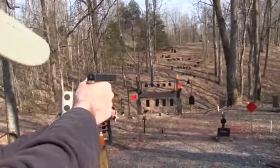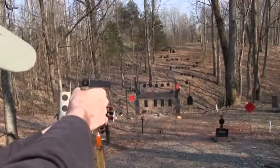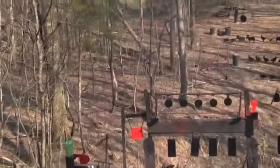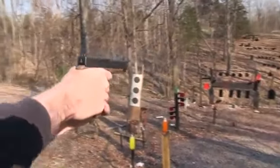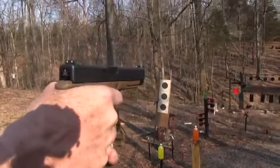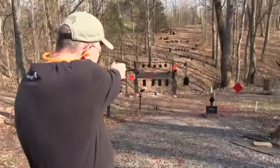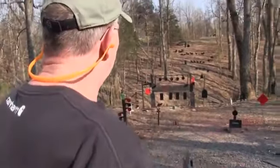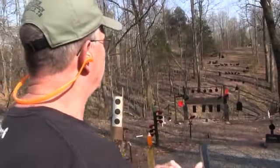Try a green or an orange. Yeah. Okay, pretty nice trigger and reset, of course, as you always get. Yeah, I like the reset on the Glock, I really do. It's pretty good. Okay, let's just go on across the hill and take a couple of gong shots.